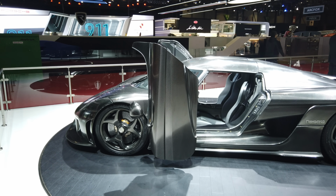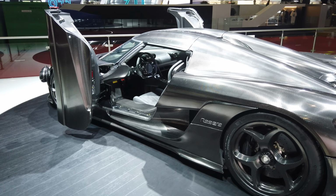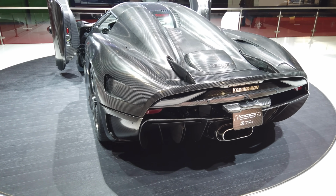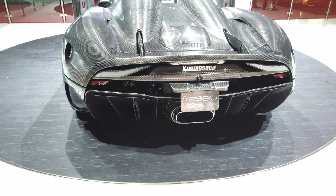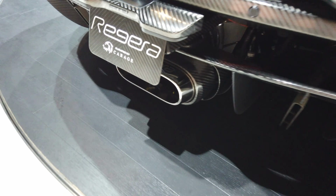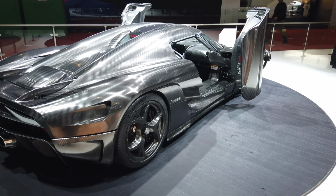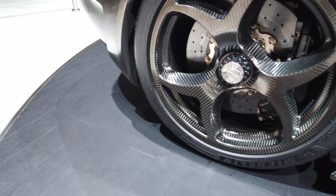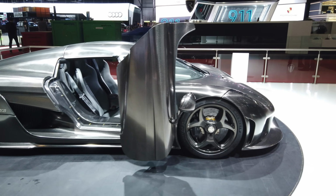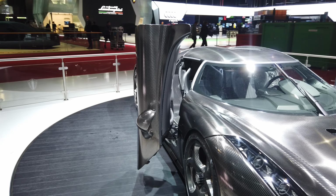Clear carbon polished, non-clear coat. Regera. It's stunning in its own right because it has no disturbing colors. Garage opening in Switzerland, 22nd of March 2019. Check it out. And the brake calipers are black, so it's really tastefully done. It's like a stealth bomber. No colors will be visible on the radar, or for anyone for that matter.